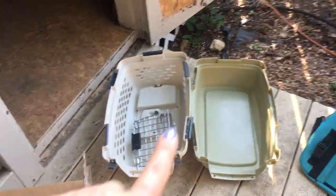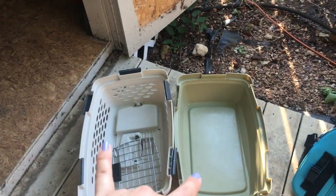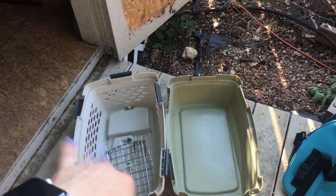So I'll show you that soon. So the next option is a cat carrier. The good thing about it is that if you get one that's like this, and this one is PetMate, I think is the brand. This one's super old.